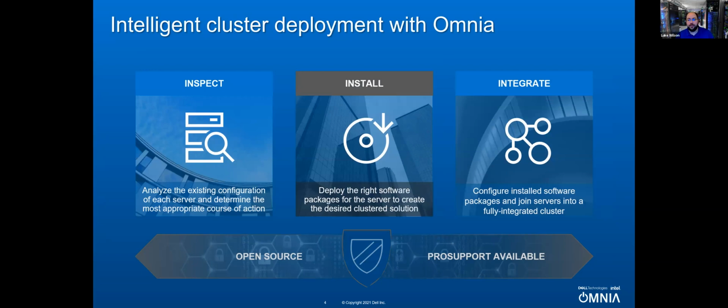So the first thing we do whenever we start deploying software on the Omnia resource pool is we inspect each server in the resource solution. We look at its existing configuration. We look at the operating system that's currently running on it. We take a peek at the PCI bus to determine what network cards are on the PCI bus, what accelerator cards are on the PCI bus. And we collect all of this information so that we can then make intelligent decisions about how to install the right software. So once we've determined, for example, which accelerator cards are in the box, we can pick the installation path for the right accelerator drivers to make sure that the accelerators in the box are enabled and ready to go the second the cluster is brought online.